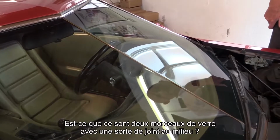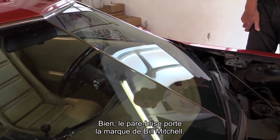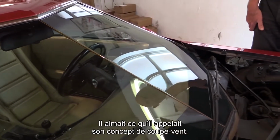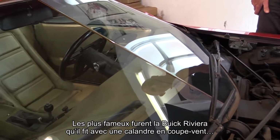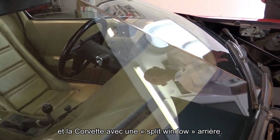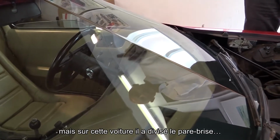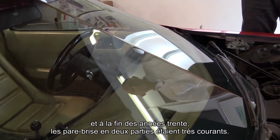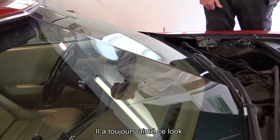Is this 2 bits of glass with a bit of bonding in the middle? How's that done? Well, the windscreen, yes, of course, is a Bill Mitchell trademark. He loved what he called his wind split designs. The most famous ones were the Buick Riviera he did with a split screen, and the Corvette with a split back window as well. But on this car, he divided the windscreen, and in the late 1930s, divided windscreens were really trendy. He always loved that look.